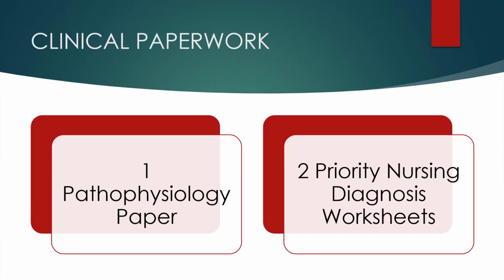As far as clinical paperwork, I'll also mention this again during our first day of class. There is one patho paper due and 2 nursing diagnosis worksheets due for the entire rotation, because as you're going to see, we only have 4 days of clinical during 241. So essentially the first day is orientation, then it's up to your clinical instructor how they want you to do this. Basically, one weekend day you should be doing the patho paper. The remaining 2 clinical days or weekend days you should do the primary nursing diagnosis worksheet. Again, 1 primary nursing diagnosis worksheet on 1 patient. So 1 worksheet for 1 patient, 1 patho paper on 1 patient, 3 total written assignments for the entire 241 clinical rotation.